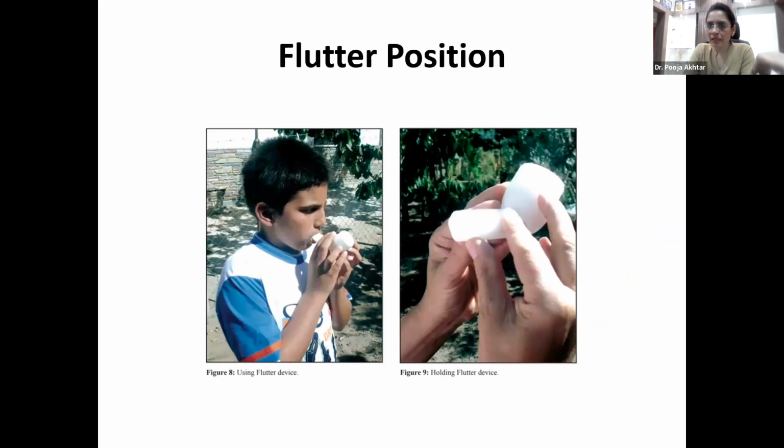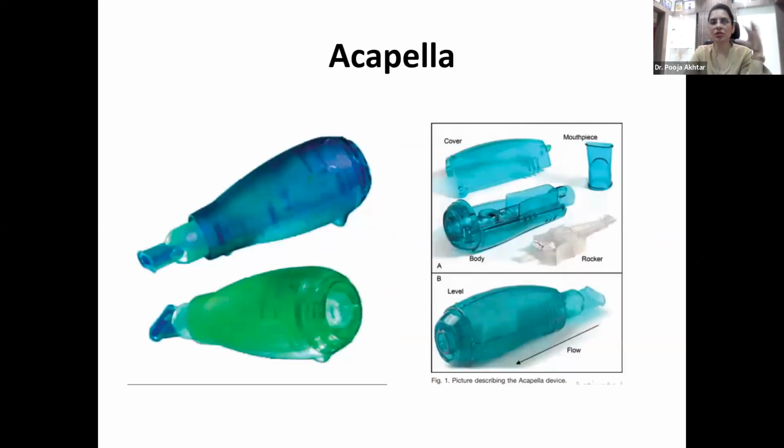So it is very easy to teach the students also, the children also, those who are suffering from any kind of lung disease. So it is a very portable, handheld, easy to use device. The next one is Acapella. Again, it works on the same principle. It is available in the market in 3 different flows because it offers resistance to the expiratory flow rate. So we have low flow, high flow, and Acapella choice.